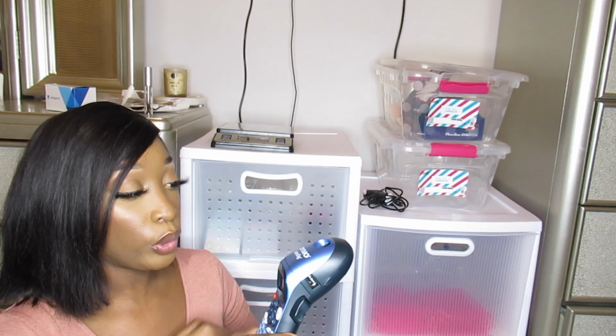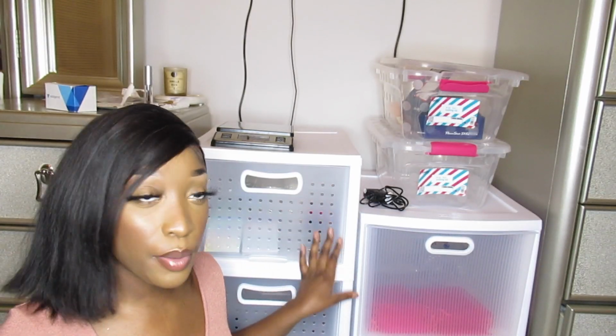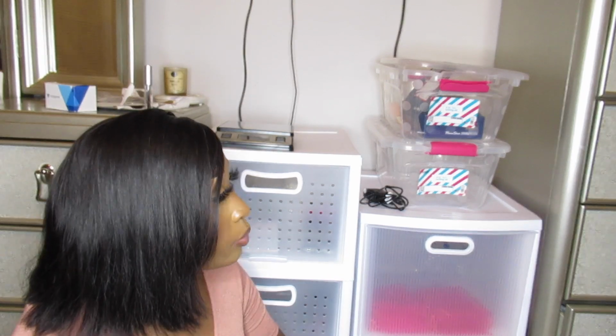Okay, you guys, so I have my label maker, and this is the Dymo LetraTag, and I got this from Target. So if you guys need one, you can go to Target or go to Walmart. So what we're going to do is just label all of my containers. I'm going to be getting more containers because I have a little bit right now, obviously.